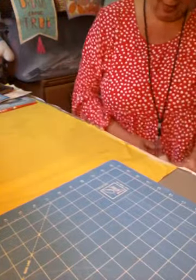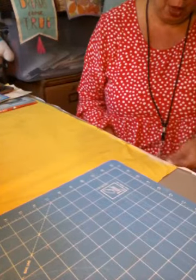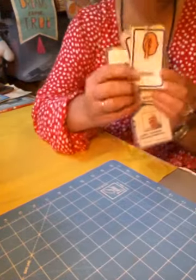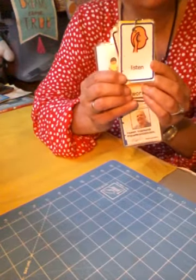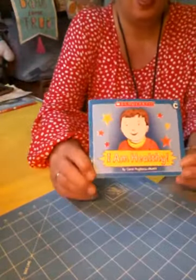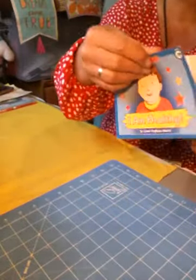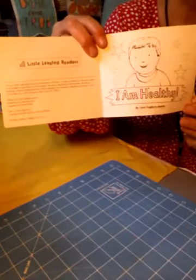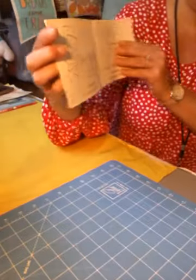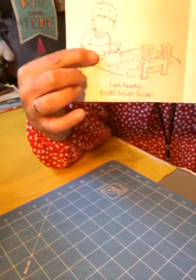And I think now what I'm going to do is I am going to read a little story for us. Okay? So if you're ready to listen for just a moment, I will read us a little story. And our story is called, I Am Healthy. Open our book. I am healthy. I am healthy. Scrub, scrub, scrub. He's washing his hands.